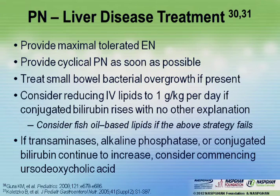So the treatment, we talked about using the fish oil emulsions. You can get those on a compassionate basis, hooking up to some of the centers like Boston, like our place in Houston, a bunch of others, Cincinnati, I think does too, for patients who really have no other recourse.